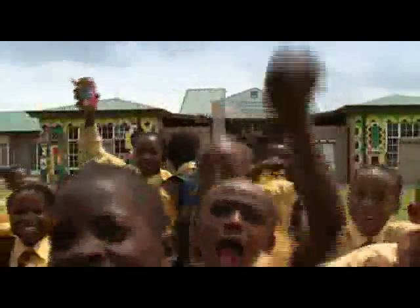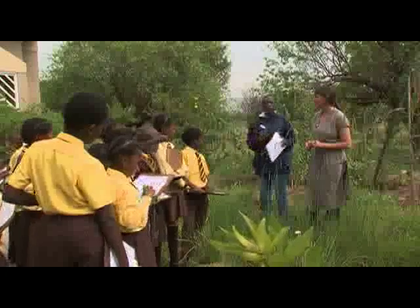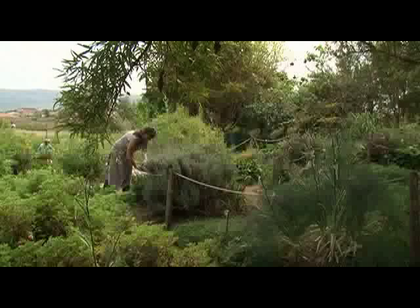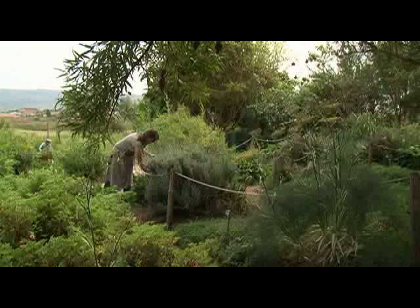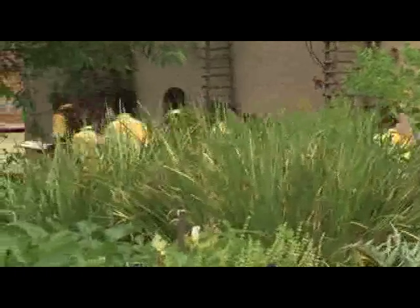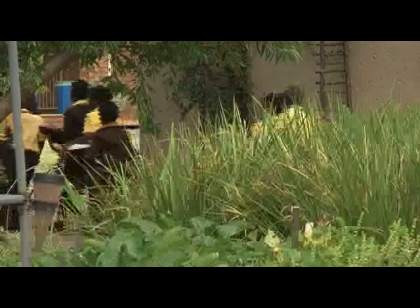Another organization looking at encouraging kids to learn about permaculture is the Walter Sisulu Environmental Center in Mamelodi. Tina has been involved in the project for over 4 years. Agriculture was seen in the past as punishment. Punishment was going to work in the garden. So there's definitely a shift and trying to encourage little ones to look at agriculture in a new light, to look at it as actually designing systems and sustainable systems.